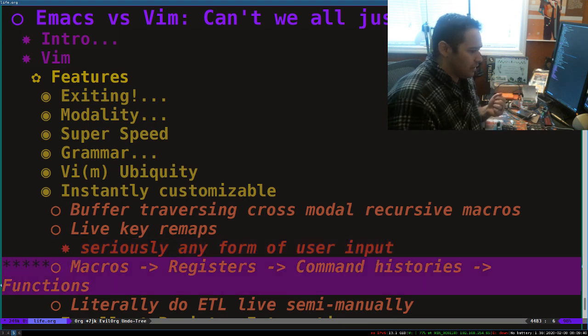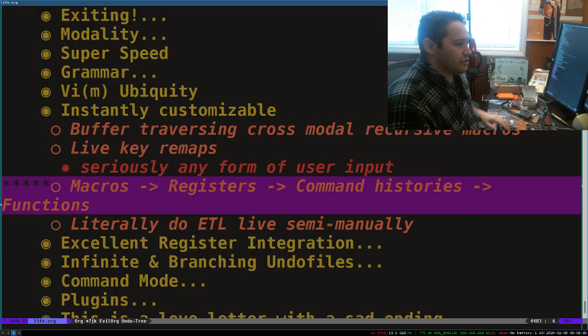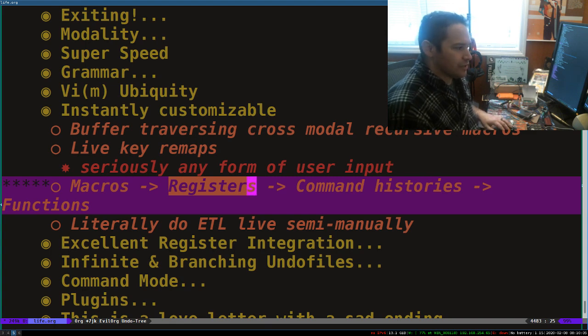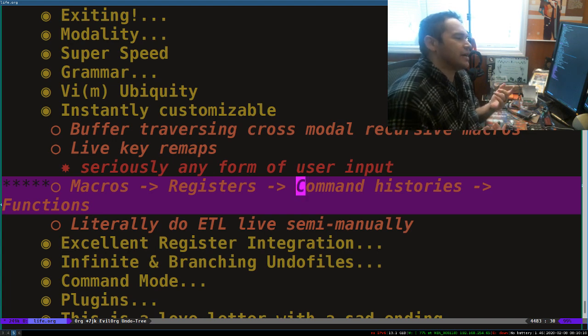So: macros, registers, command histories, functions. This is the thing: if you start building something into a macro, you are essentially scripting. You're writing code with Vim. You are sending keystrokes into Vim. You build that into a macro, that goes into a register, and your registers are references to command histories, and all of that are functions.